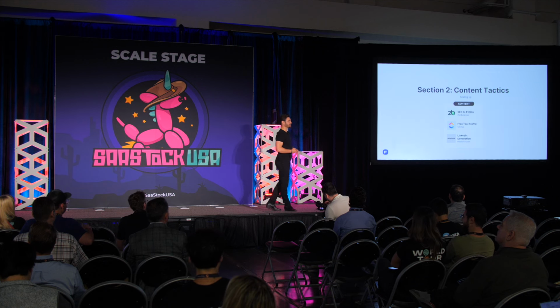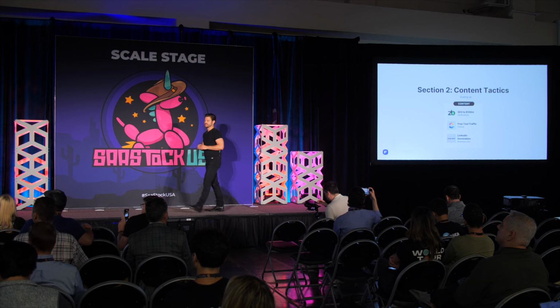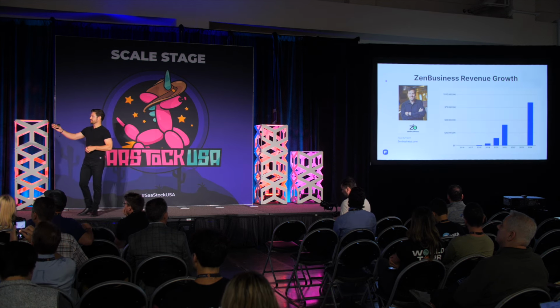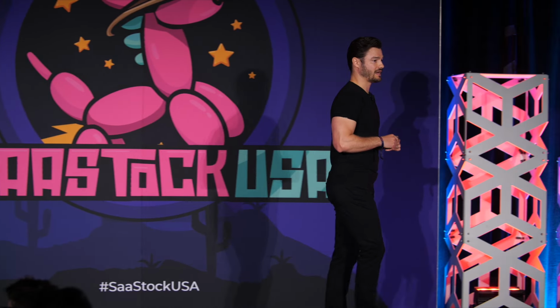Let's go into section 2, content ideas. We're gonna learn from Zen Business, ClickUp, and retention.com. Let's start with Zen Business. Here's the revenue graph of Zen Business. Right? They've doubled since 2021 from 40 million to over $80 million of revenue.